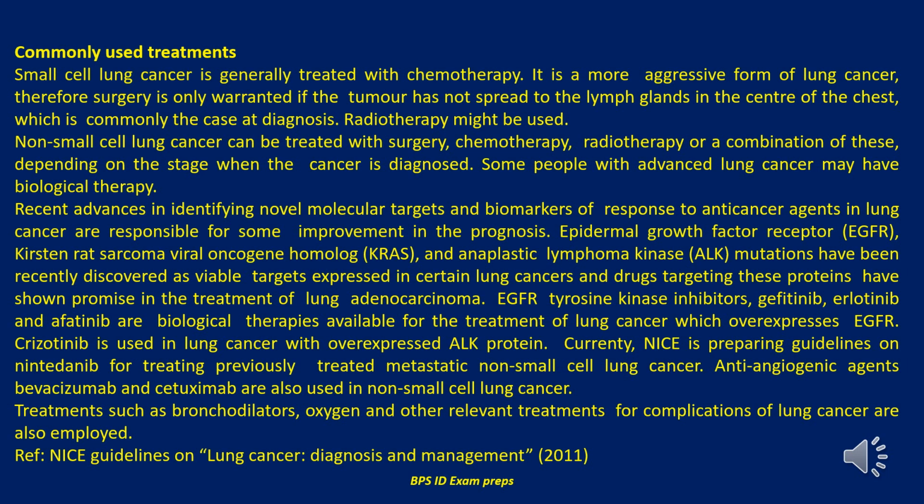Small cell lung cancer is generally treated with chemotherapy. It is a more aggressive form of lung cancer, therefore surgery is only warranted if the tumor has not spread to the lymph glands in the center of the chest, which is commonly the case at diagnosis. Radiotherapy might be used. Non-small cell lung cancer can be treated with surgery, chemotherapy, radiotherapy or a combination of these, depending on the stage when the cancer is diagnosed. Some people with advanced lung cancer may have biological therapy.